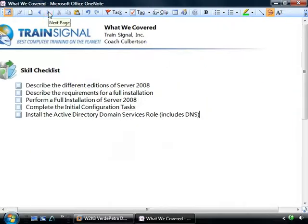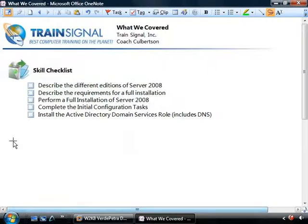And let's go ahead and talk about what we covered. After viewing this video, you should now be able to describe at least a little bit about the different editions of Server 2008. You should be able to describe the minimum requirements for a full installation. You should be able to perform a full installation of Server 2008. We saw that it was really super easy. And wow, here come those initial configuration tasks. Ooh, those are toughies, right?